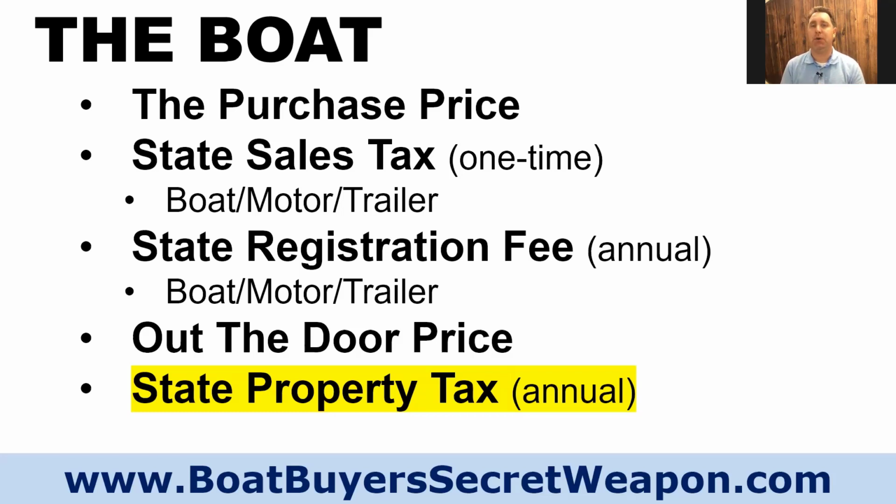So the first one is the purchase price of the boat. The next is the sales tax. Now you have sales tax on boat, motor, and trailer. So depending on your state, if you buy a boat, motor, trailer package for, let's say, $50,000, you're going to pay a portion to whoever the taxes for boats and motors go to. And then you may also pay a portion for the trailer to the DMV if that's how it works in your state. So one of the things you can do to save money is assign just a small amount to the trailer and put most of it on the boat.